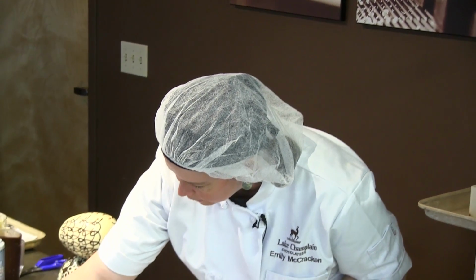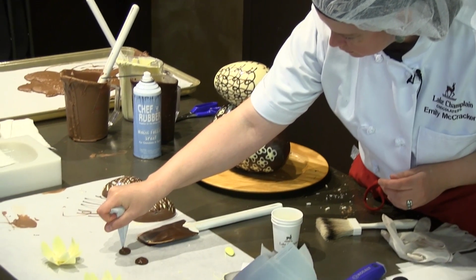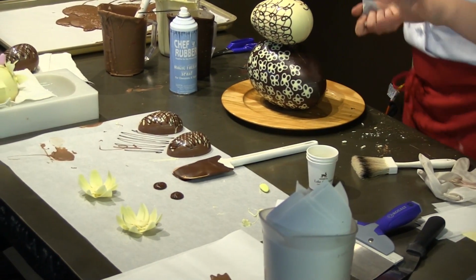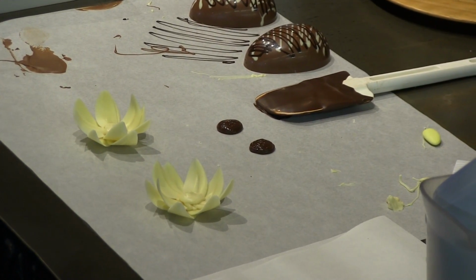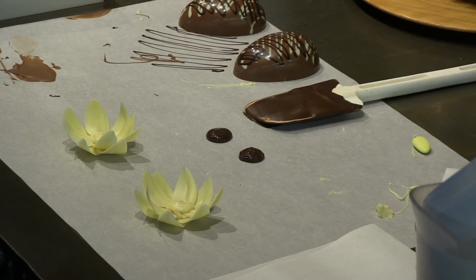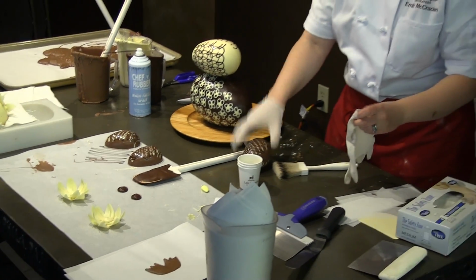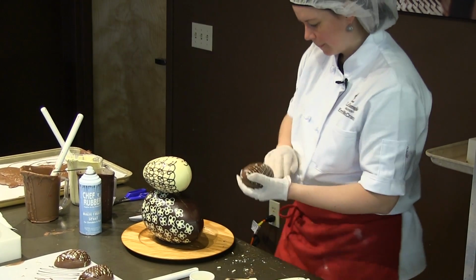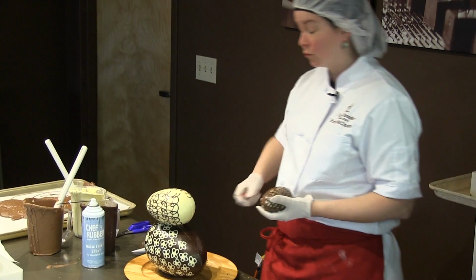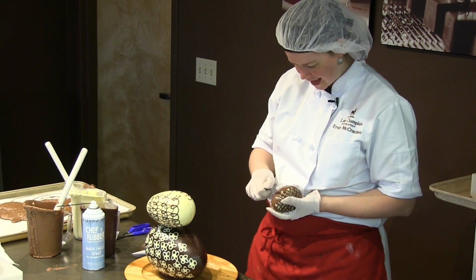So I'm going to squirt out, since I got a little chocolate, some dark chocolate centers for our flowers, because again, it's going to give it a little bit of contrast. All right, I think we're feeling pretty good. So I want to get this egg on now. This one isn't even the scariest. I've done some really big ones, and those are terrifying. I won't lie.